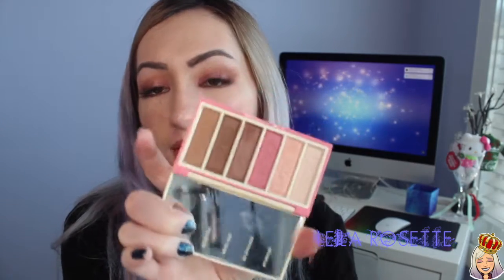And the eyeshadows themselves are just so soft. They remind me of Anastasia Beverly Hills eyeshadows, to be honest. Those mattes, I wasn't expecting them to go on so nice. I don't know why. I was expecting them to go on a little bit chalky, to be honest. Totally weren't at all. That is just a little swatch of the corner color right there.